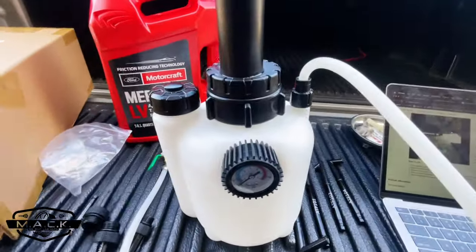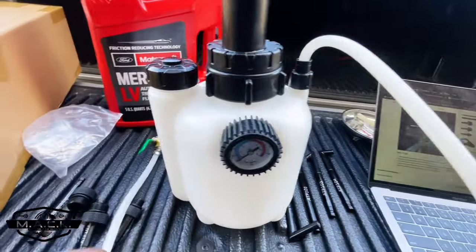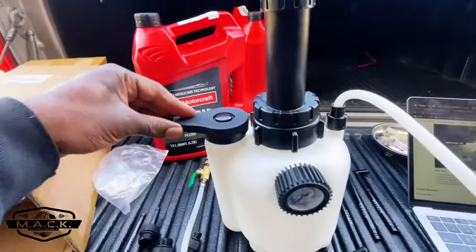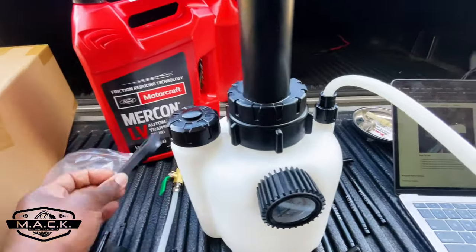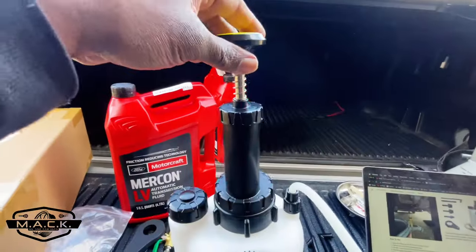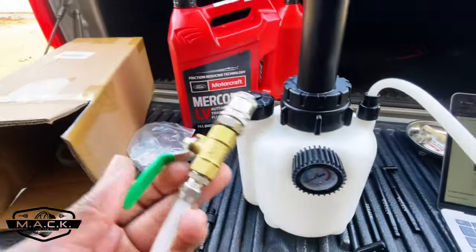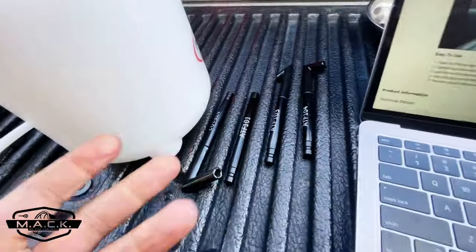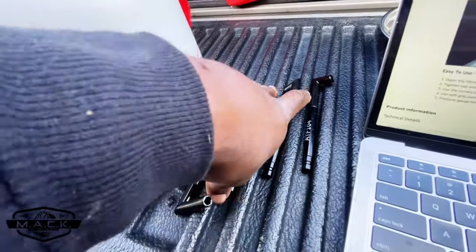So it's a manual pump. It came with the cap there. This is actually the tool we use to open and close the cap. So I guess it's tight and pressurized. It has a gauge on the front, which is kind of cool. And then you pump. It has a nozzle here so you can control stopping the flow. It also came with all these adapters, which I'm not really sure exactly what they're for.